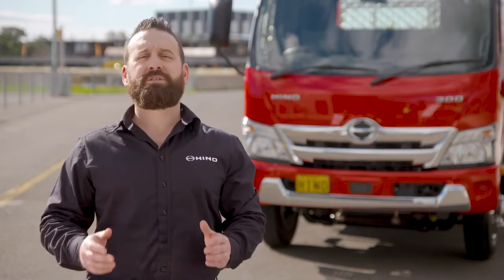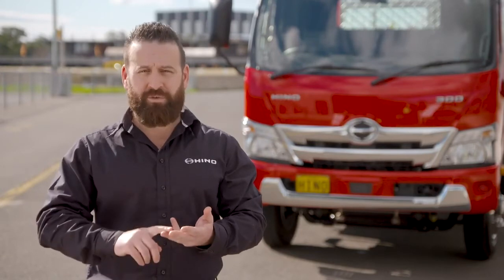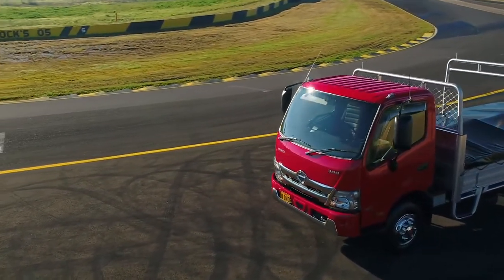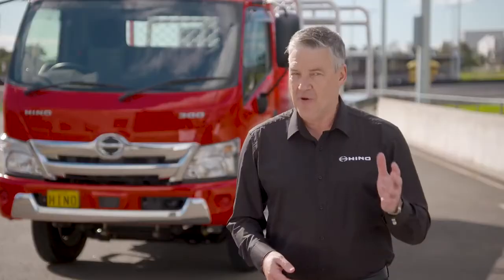The new 300 series is the safest, the most powerful and the most efficient light-duty Japanese truck on the market. So there you have it, the new 300 series is the safest Japanese truck in its class. It really is built for safety, ready for anything.